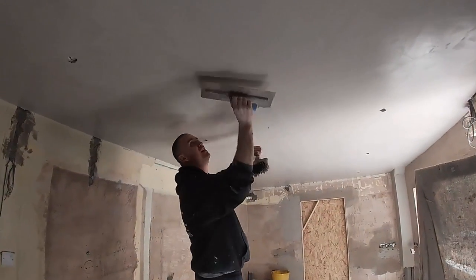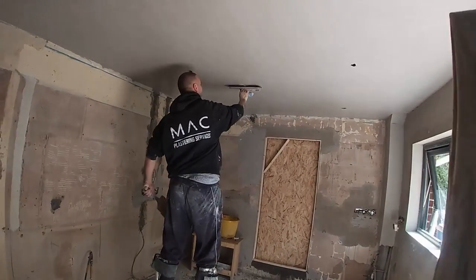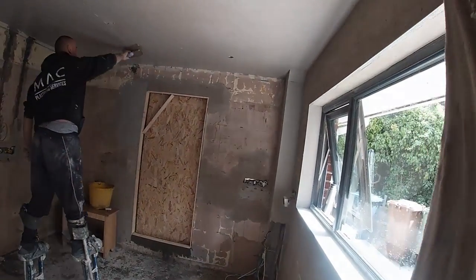But this is the room to be done, as you can see. Preparation to be done, ceiling and all the walls. This was the previous video on how to plaster a room in a day, but let's jump into this particular one. I have a lot more clips to go through.